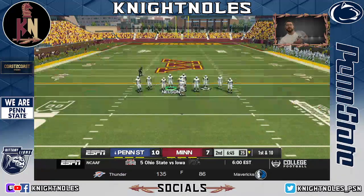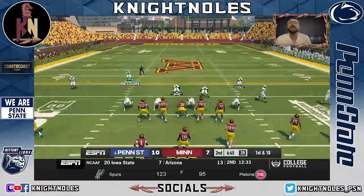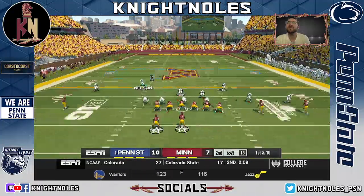So there hasn't been too much daylight between these two teams. In games like this, some players try to press too much, and that can cause mistakes.